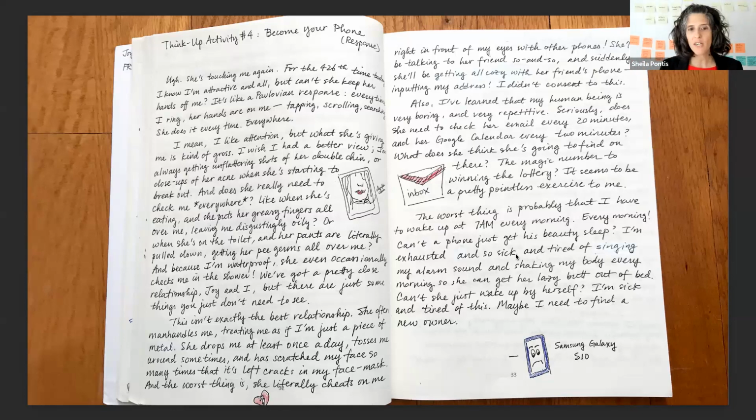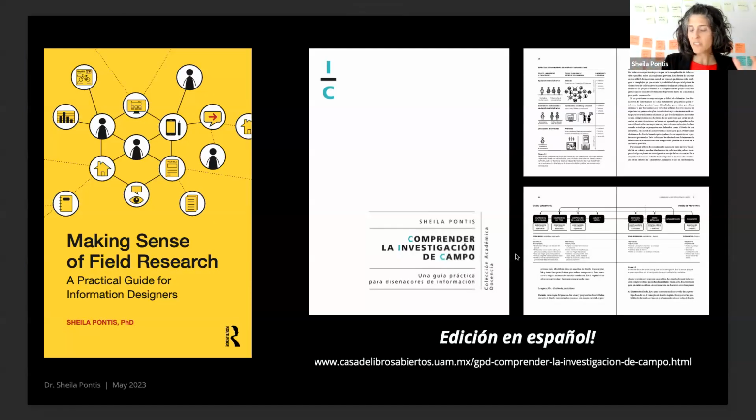I think many of you are already familiar. I synthesized everything in my first book, which was published in 2018, Making Sense of Field Research. And last year, thanks to people at the university, Universidad Autónoma Metropolitana, which I think has some people here with us today, they translated the book from English to Spanish, which made me extremely happy because there's a huge Spanish-speaking community which doesn't have as much access to English material. So it's already available. You can access it online. It's the same content, just translated into Spanish.